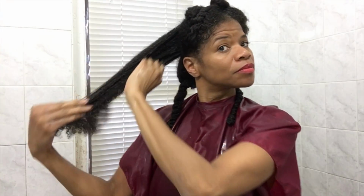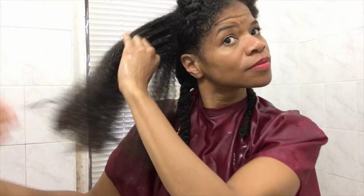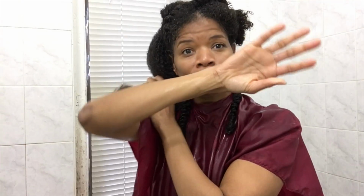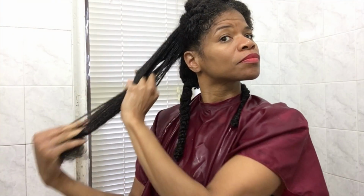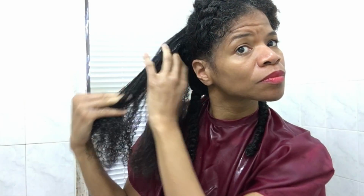And so I went ahead, and the way that I applied this is rake and smooth. I mostly did raking with the white peony leave-in. And again, what I'm doing is looking in the mirror to see just how well it's spreading. I'm still reacting to the strong fragrance, and that's mostly because I use so much. Yeah, I'm still reacting to the smell.